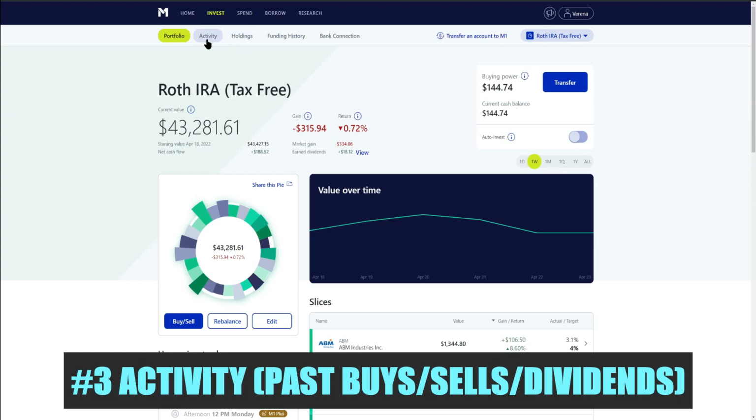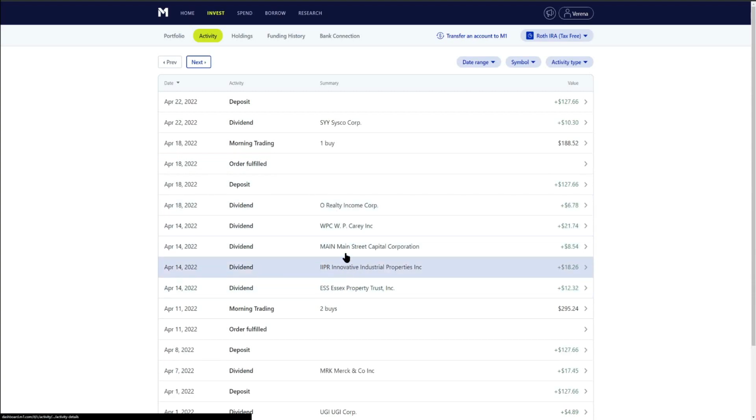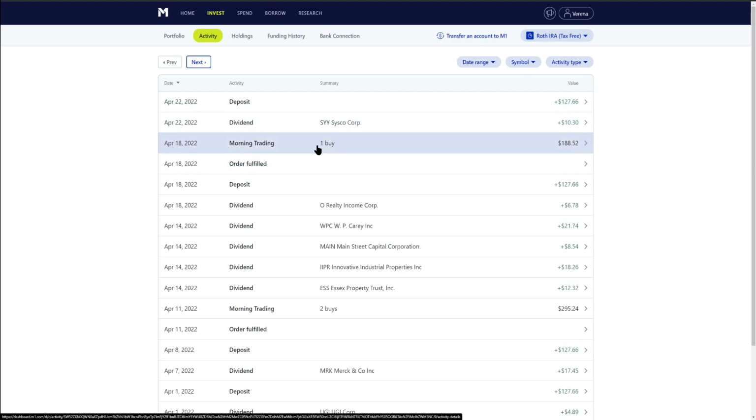Jumping over into number 3, the activity. What activity did we have? Well, last week we had those massive $67 of dividends. This week we had absolutely no sells, no dividends. Oh, we did have a dividend. We had Cisco right there pay out $10.30. So that's quick and easy. We also had a buy.